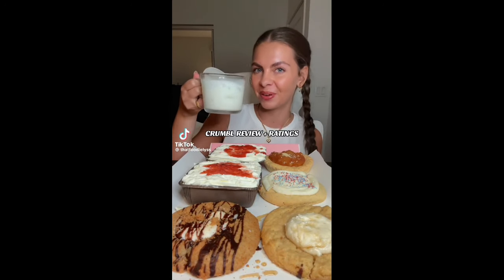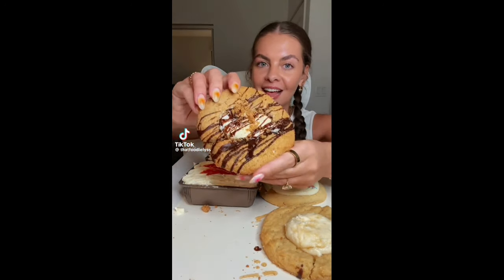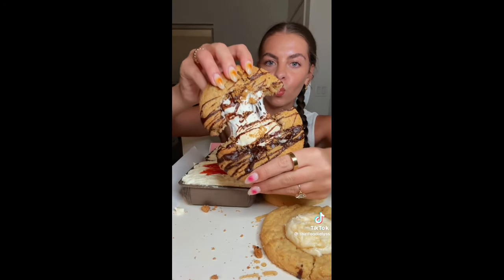Reviewing this week's Crumbl cookies. Starting off strong, we've got s'mores. I love s'mores, so I'm so excited to try this one. That couldn't have gone better.